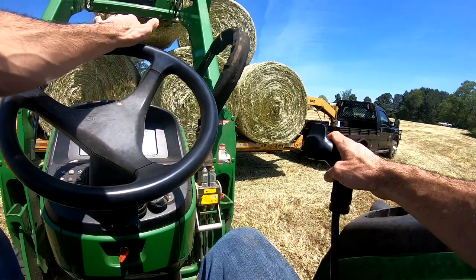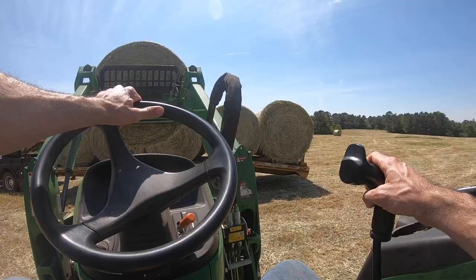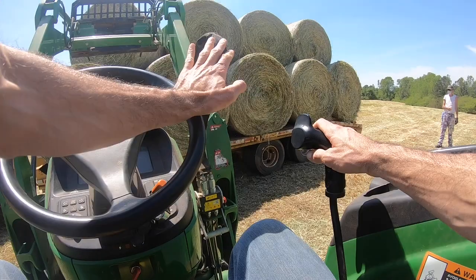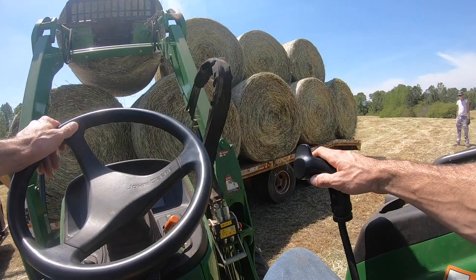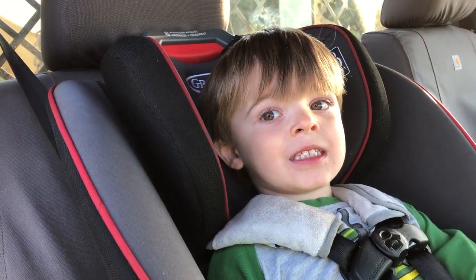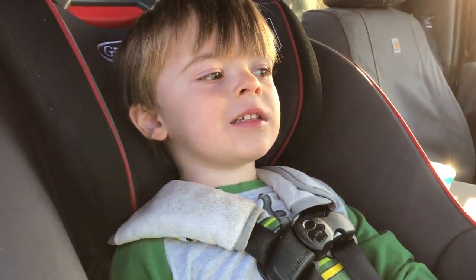We've unloaded all the hay. The trailer's empty. Now what do we go do? Get some more hay. All right, let's go get more hay. Hay loaded up. Now what do we go do? Get the bobcat. Get the bobcat and do what? What do we use the bobcat for? Get the hay off the trailer? Yeah. Okay, let's go do that.